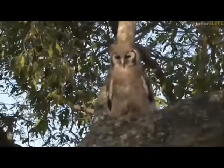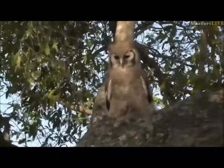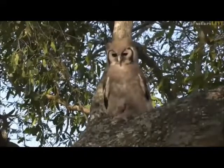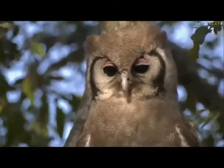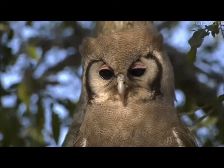There we go. So you can hear the grey go-away birds also going crazy. They're not very happy about an eagle owl that is here in the midst of their jackalberry, which is fruiting. They're not happy about that at all. But I really don't know what it's eating at the moment. It looks like some sort of bird, maybe.